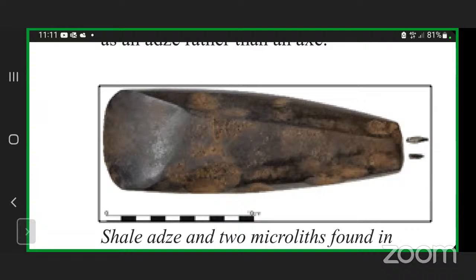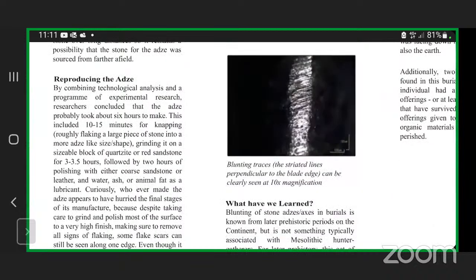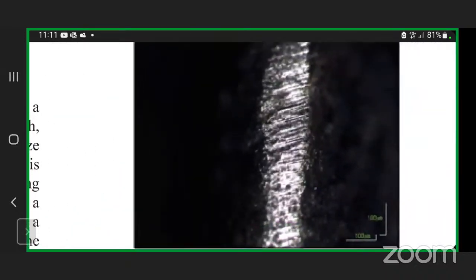Considering the time and effort, so what we're going to do, we're going to go to that image there. Considering the time and effort spent making such a well-crafted object, more than what would have been required for it to function effectively as an axe or an adze, the short duration of its use is intriguing. It is possible that the adze was made for a burial rite because it was found with a cremation, perhaps used to cut the tree that was used as a grave marker, maybe, or even to dig the hole.